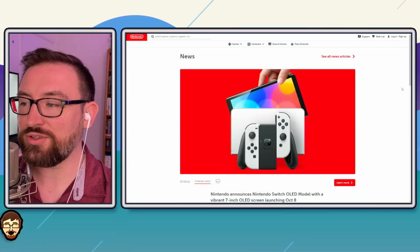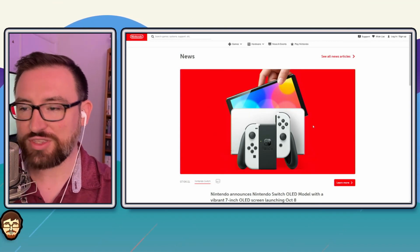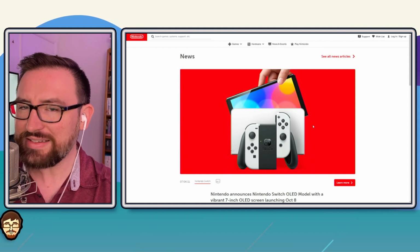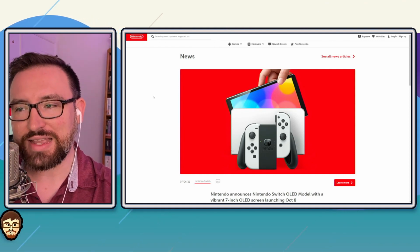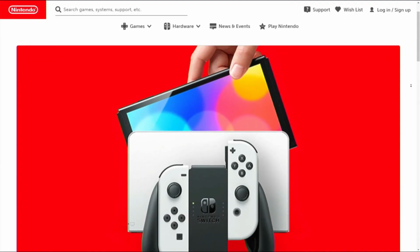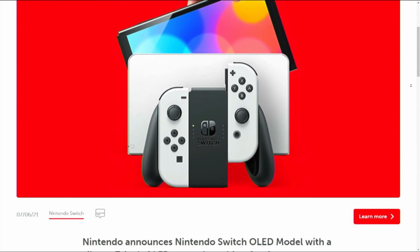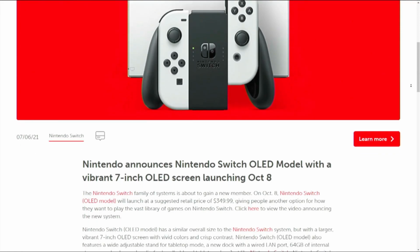This is the official news page here, and you can already tell just from the image that it's a white system, white dock, a little bit different than the dock we're used to, and I'm noticing some slightly smaller bezels. So the announcement here says that this is a model with a vibrant 7-inch OLED screen launching October 8th.